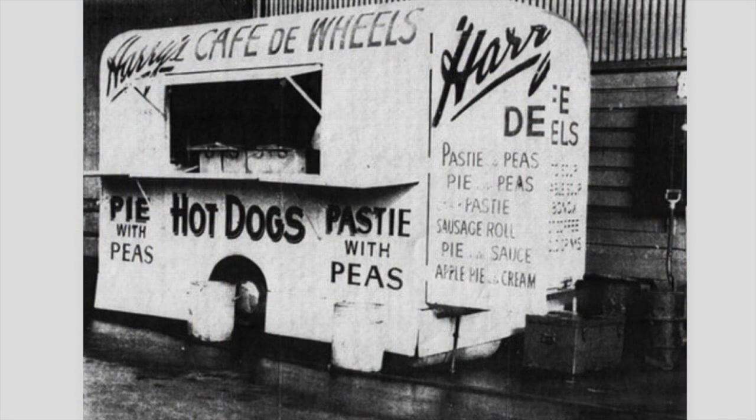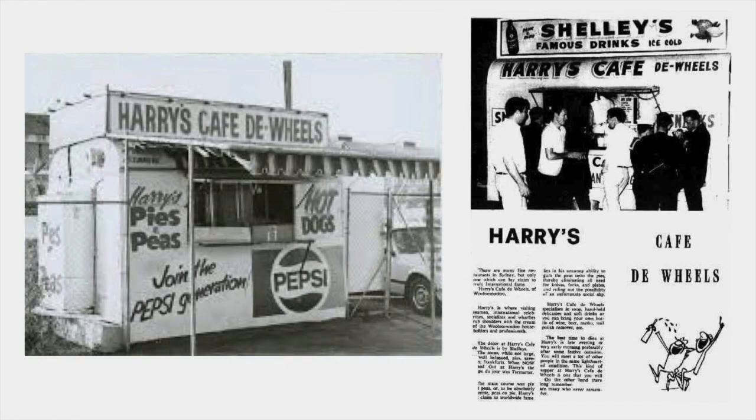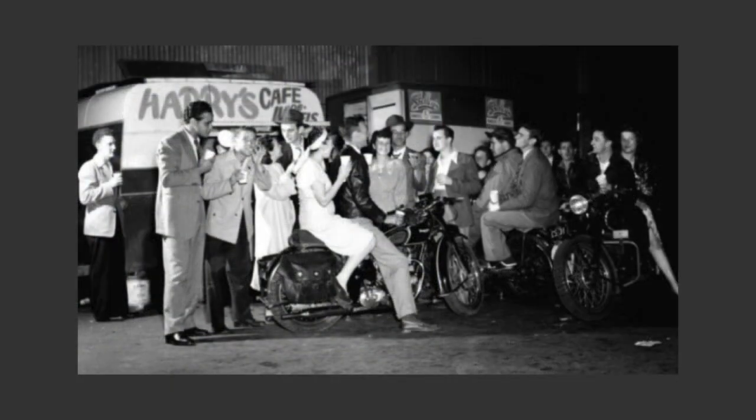In 1936, Harry Tiger Edwards opened a caravan cafe named Harry's, near the gates of the Naval Yard. The use of the name Café de Wheels was to comply with City Council regulations that a mobile food caravan had to move a minimum of 12 inches or 30 centimetres each day. The cafe became a popular part of the city's nightlife and gained fame as a tourist attraction.